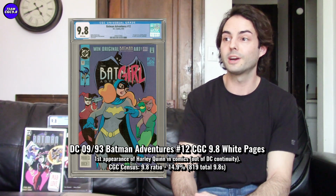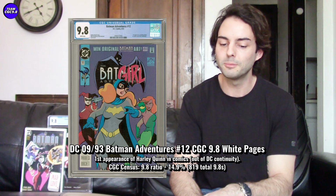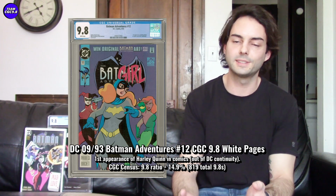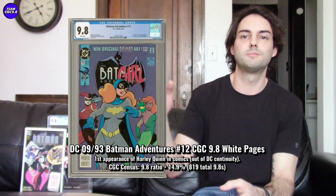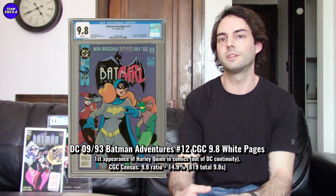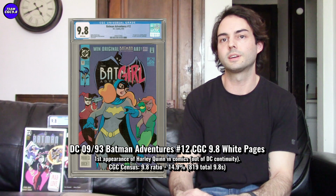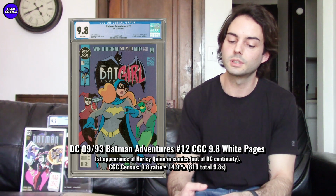So yeah, the most rare CGC 9.8 book, and I say obvious because I'm sure there's some rare one that I don't know about. But it looks awesome on the census for a 1990s book. Again, I don't think it's one where you want to wait for the price to come down anywhere near Deadpool or anything like that, because it's so rare on the census that there are going to be collectors looking at the census who come in and buy around the 1,200 mark, let's call it. I don't think it'll get much lower than that for sure.